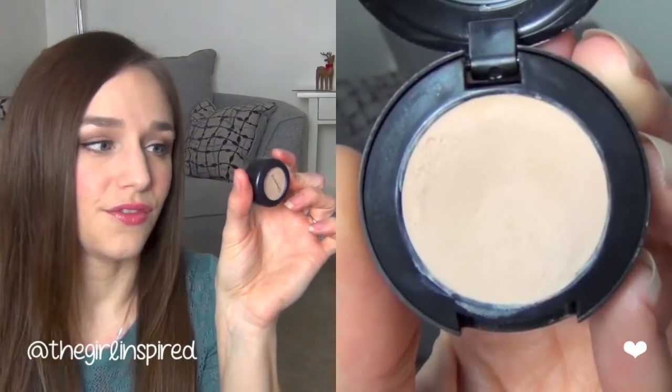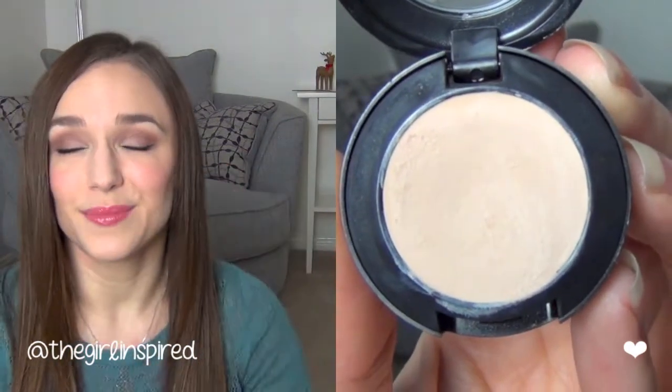Back onto MAC now with this concealer. This is the Studio Finish Concealer SPF 35, and I'm in the shade NC15 because I am so pale at the moment. This is a concealer that I picked up at the very beginning of this year. It might have even been the very end of last year actually.